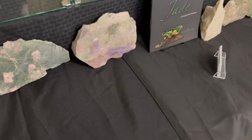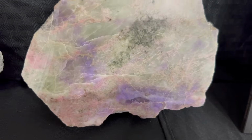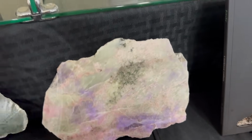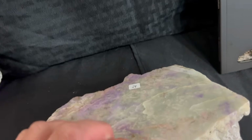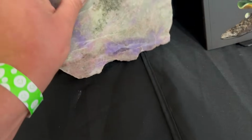George, who does all these carvings and all this amazing stuff. This is awesome. Knowing the stone. Where is this one from? It can't be $24.